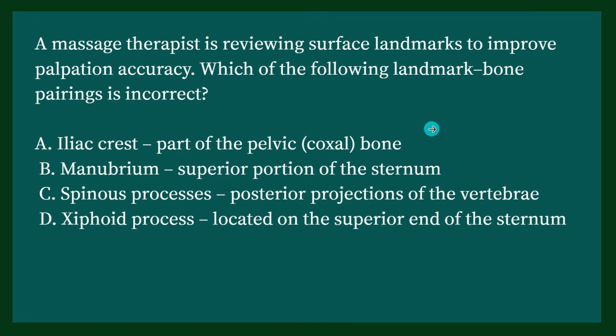A massage therapist is reviewing surface landmarks to improve palpation accuracy. Which of the following landmark bone pairings is correct? Okay, landmark and bone pairings. So that's just like the last one. I hope I put the answer in. Let's just go ahead and do it. Okay.